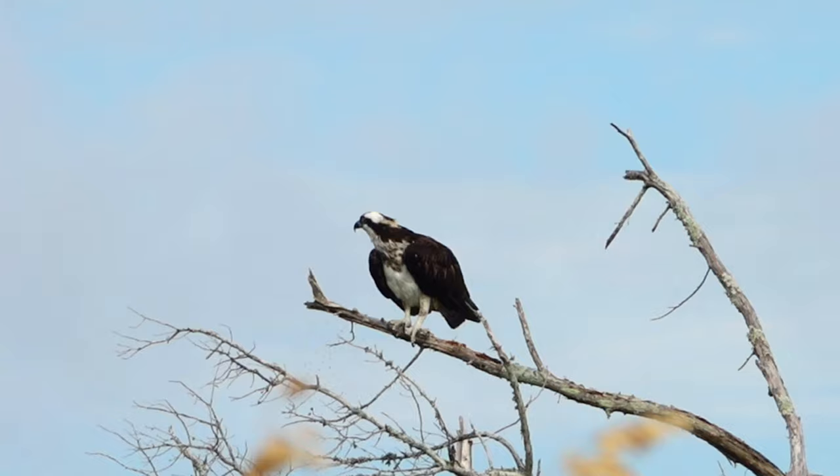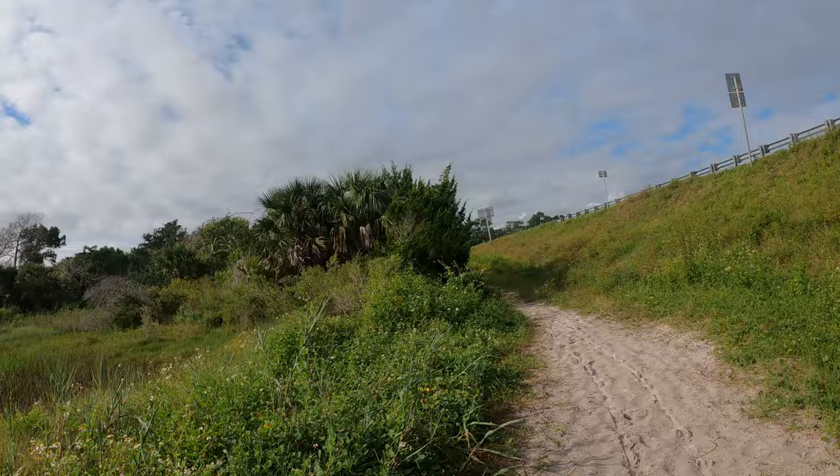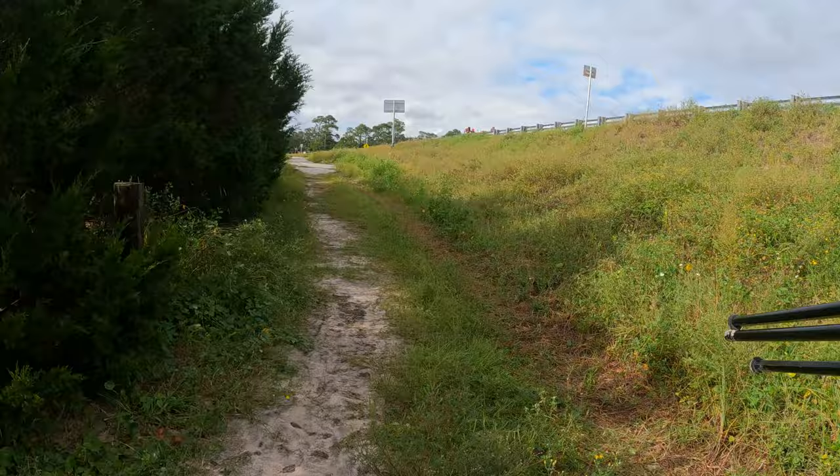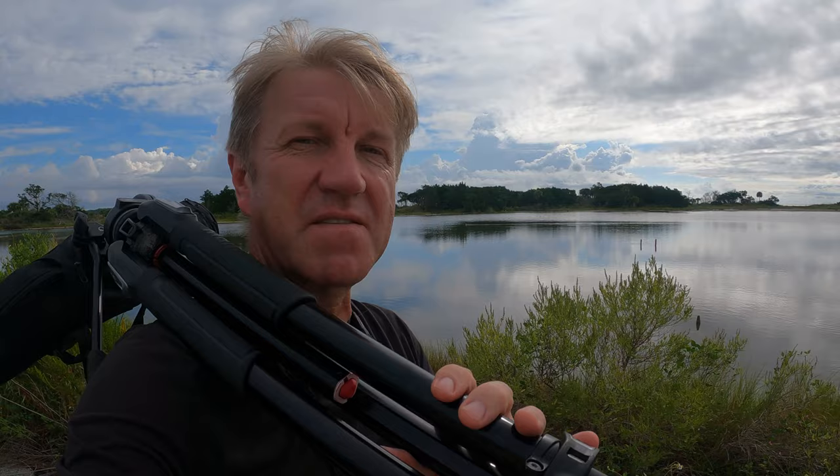You know, in Estonia we call them fish eagle. Whew, it's getting hot and humid. I'm gonna go and check out the other side of the road.